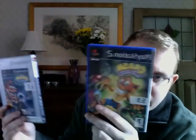Crash Bandicoot: The Wrath of Cortex and Crash Mind Over Mutant. So I know Joe does these as a bundle, but I think I'm going to piece them out separately. I might even, I don't know. On Amazon, you don't get too much. You get about £8 for that and about £10 for that. But as a bundle, don't know.